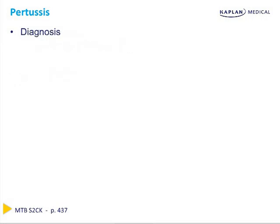Now, for the diagnosis of pertussis, it is a clinical diagnosis. That's the same thing that's true of croup and epiglottitis. Now, how is that important to you on Step 2? It's because everything you need to diagnose pertussis is going to be the words that are in the vignette. If they don't give you a chest x-ray and they don't give you a PCR, but the clinical picture sounds like pertussis, that is your clinical tool to diagnose it. That's all you need, the clinical diagnosis. So the answer for what's the next best step in a patient that presents with a pertussis-like diagnosis is never going to be get a PCR or get a chest x-ray.